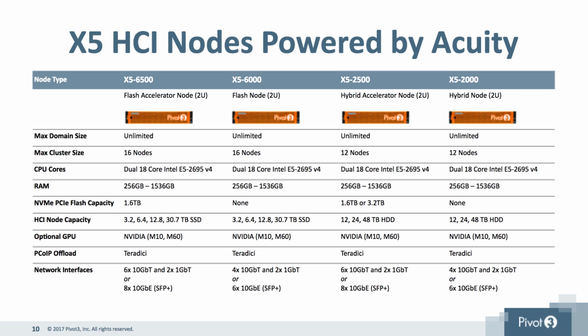So we have the X5 6500 and 6000, which are all flash nodes. The 2500 and 2000 are hybrid nodes. And then within those families, we have this designation of, is it an accelerator node or a standard node? An accelerator node means that we have an NVMe PCI Flash adapter built into the system to provide for the performance acceleration. Depending on the customer environment and what they need, they can assemble a cluster, or what we call a virtual performance group of nodes, and manage them all from a single interface as a domain.